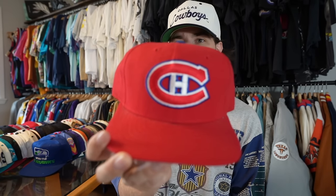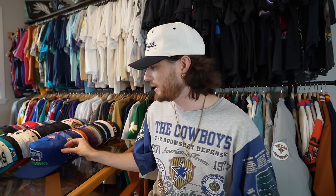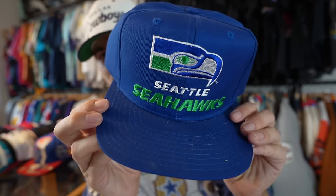Now this is just a very clean little Canadian hockey hat. But yeah, it just fits so good. I had to rock it, as was the case with this Seattle Seahawks snap.